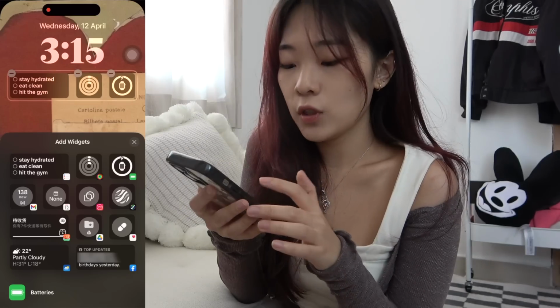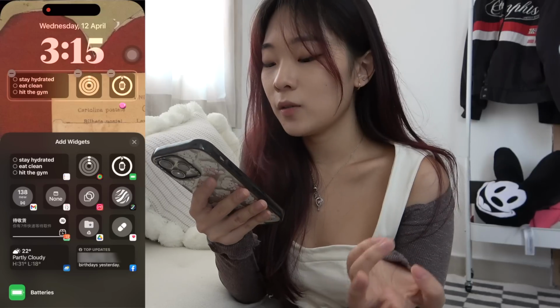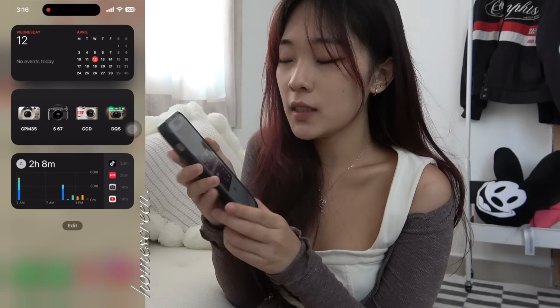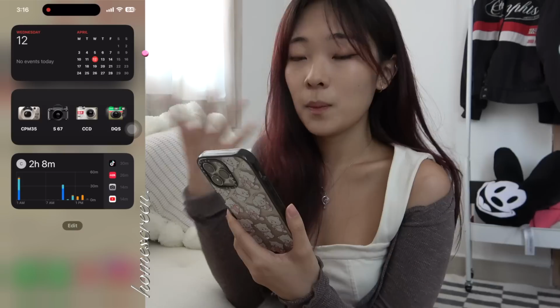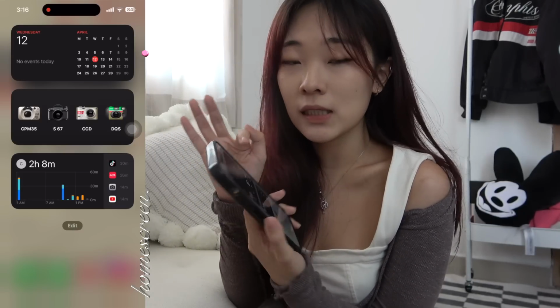I just have these 3 little widgets here: my reminder, battery status, and also my Apple Watch tracker. So here I have 3 little widgets, and this widget stacks right on top. I have Apple Calendar here, which I rarely use. I use Google Calendar more often, but I'm just putting it there just in case I want to look at the date and also the monthly calendar.